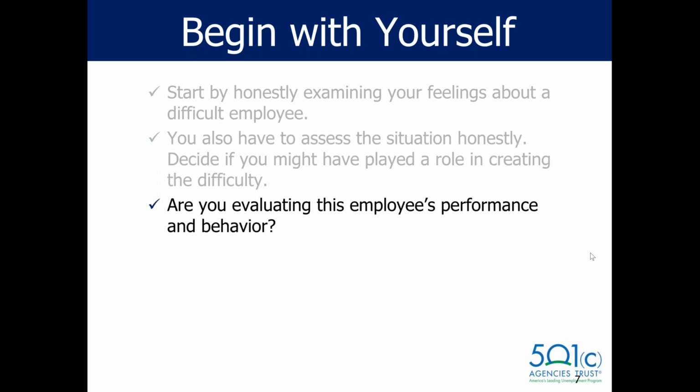When dealing with that challenging employee, you also need to make sure that your judgments about the employee are objective. What do I mean by that? I kind of skipped ahead on the slide, I'm sorry, on the point, but let's talk about that. That's important. You need to make sure that you're objective. Don't make judgments. Don't personalize it. Don't bring in personality. Bring in the facts of the situation and what it's causing. And make sure you're evaluating the employee's performance and behavior by truly objective standards. Or is there an element of subjectivity involved?